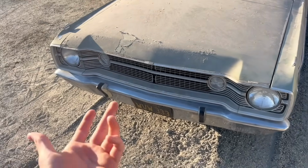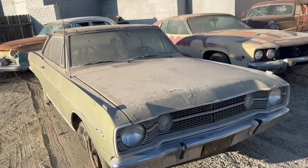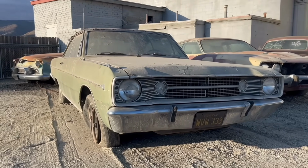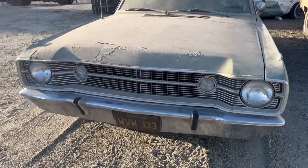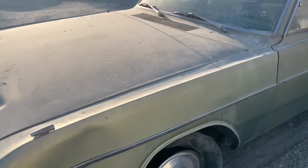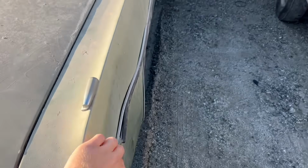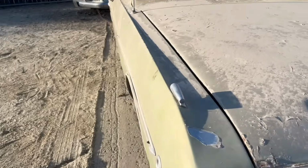Yeah, so let's check out the Dart. '68 Dart. I'm not too big of an A-body Mopar guy. I like them, but I don't know too much about them. But this one's pretty complete. The grill's like mint. I mean, pretty much everything's there. So on this side, there is just a ding up here, a ding in the back. The other side is straight.